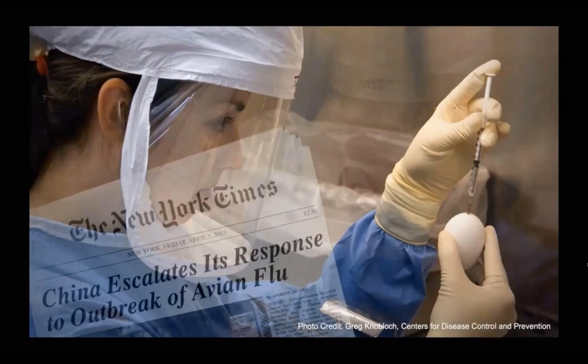Meanwhile, the CDC, using technology dating back to the 1940s, was still waiting for the virus to be delivered from China so they could begin their chicken egg-based process for making the vaccine. For the first time, we had a flu vaccine produced ahead of time for a new and potentially dangerous strain, and the US government ordered a stockpile.